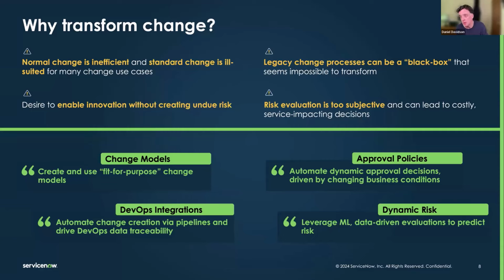By using change models, we can start to decouple change. We can start to unpick the vast normal change that we have that's become complex. We can start to take things out of that box and start to have purpose-built models for the particular areas of the business to allow them to move at the velocity they need to move, leveraging the data that they have within their stack and the processes that they've built.